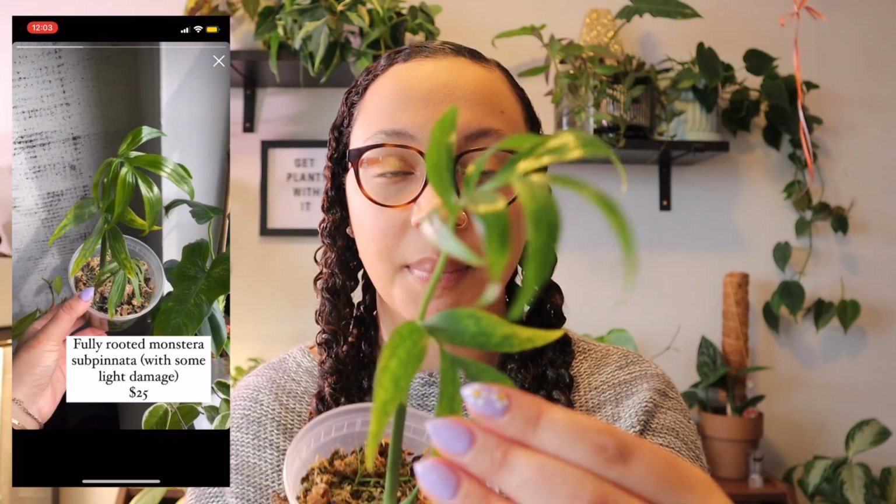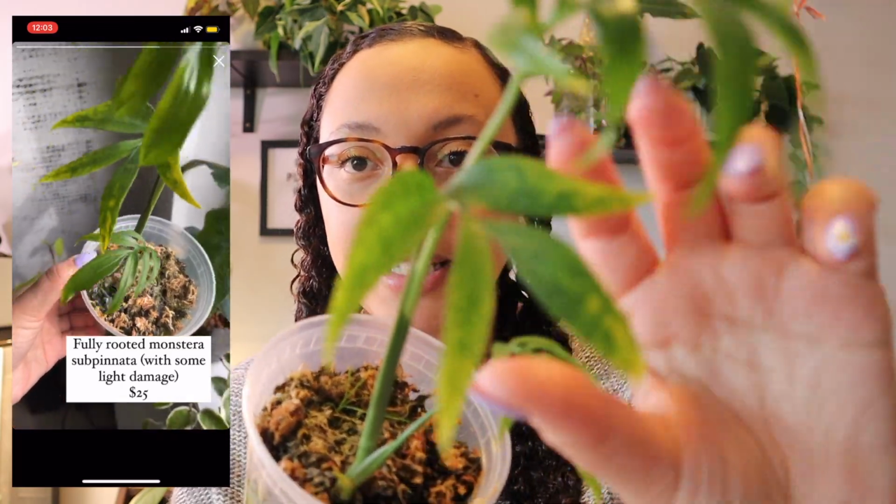So the first thing I like to do is take a video of the plant instead of a picture. I feel like with a video, you can provide a more complete look at what the plant looks like. I think it's really important to provide a complete look, especially with plants that might have some damage. So for instance, as I told you guys, this Monstera subpinnata does have a little bit of light damage here.